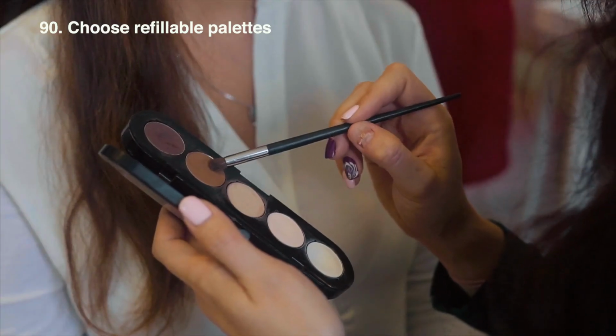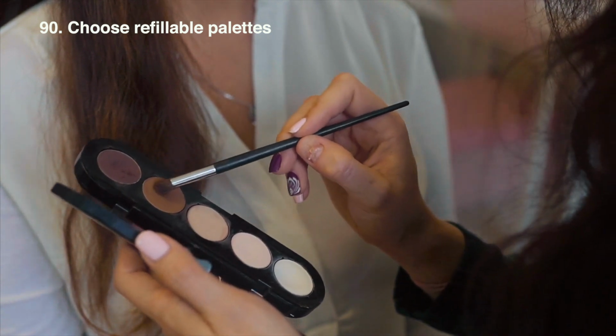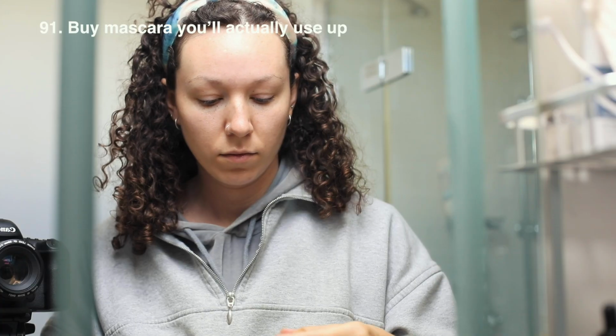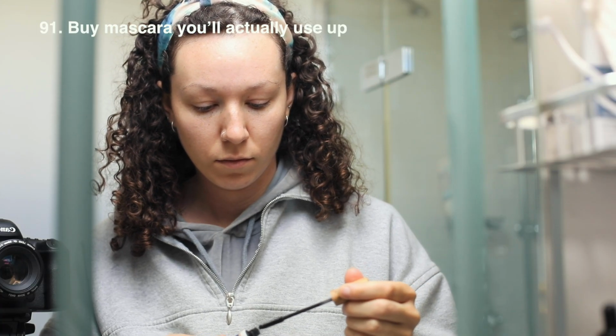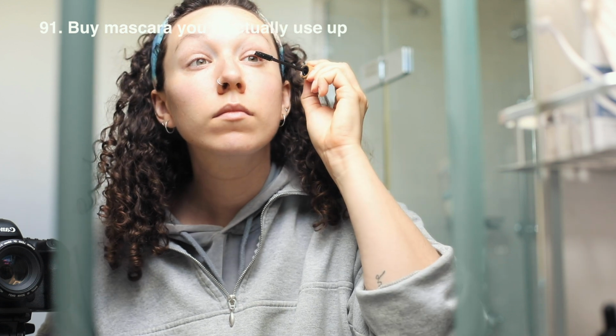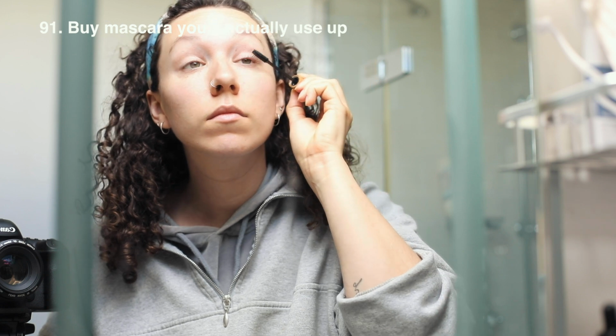Choose refill palettes products for eyeshadow. But as always, if you already have palettes that you love, the most sustainable option is to use what you have rather than buying new. I personally hate DIY mascara, so I opt for a cruelty-free brand that I love and that I know I'll use up every single time. Ensuring you use up your products again is always the most sustainable option.